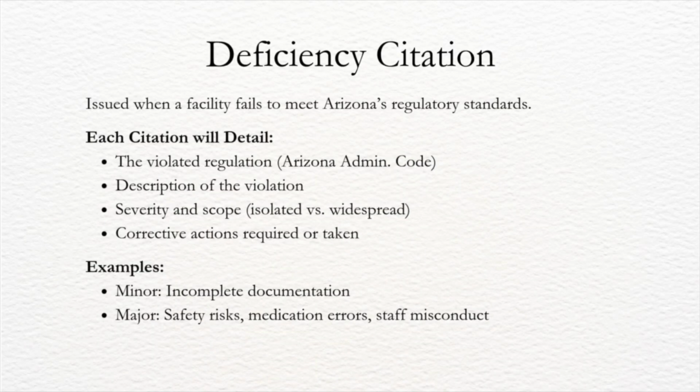One of the most important parts of any Arizona senior living inspection report is the Statement of Deficiencies section. These deficiencies point out specific instances where the community failed to comply with state regulations as determined by inspectors from the Arizona Department of Health Services. So what is a deficiency citation? A deficiency citation is issued when a community does not meet a regulatory standard required by Arizona law. Each citation will typically include the regulation that was violated, referencing the Arizona Administrative Code, a description of what happened, the severity and scope of the issue, and the corrective action required or taken by the community. Deficiencies can range from things that are relatively minor, such as paperwork errors or incomplete documentation, to major violations that involve resident safety, improper medication administration, or staff misconduct.